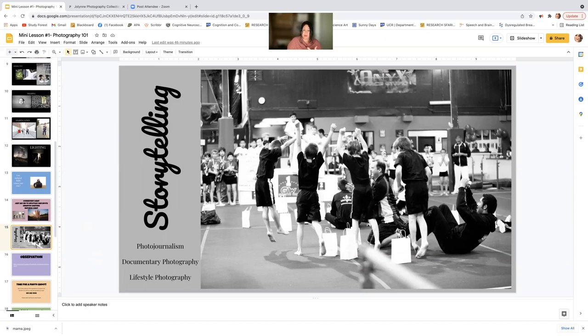Photography can be an incredible tool for awareness, of things that we don't know about in other parts of the world. If it wasn't for photography, we wouldn't know about those things. And so photography can really be an incredible tool to help humankind.